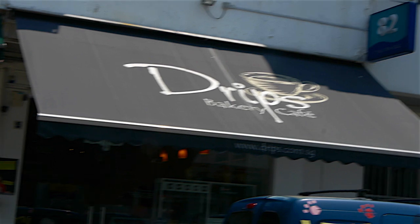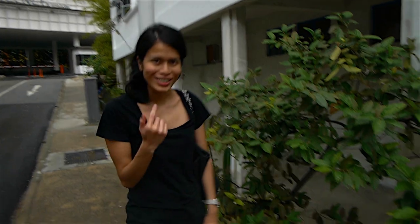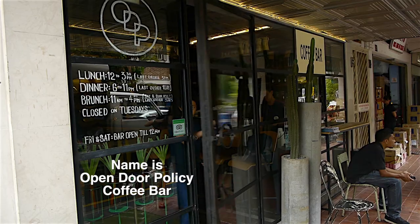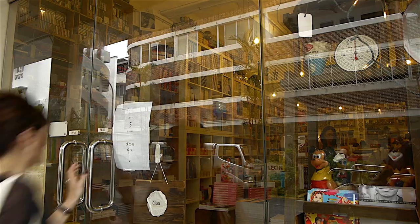Next up on Tiong Po Road is Drip's Bakery Cafe. Then find your way to Yong Siak Street, where there's 40 Hands Coffee and Coffee Bar. Oh, as well as a host of other hip boutiques, a bookstore, and restaurants and bars.